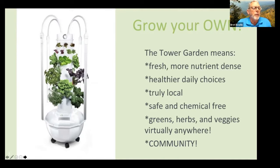So as you think about it as that thing that will grow food, and it will grow anywhere, think about it in terms of what it does in your community and for you and in your relationships. Now I packed a lot into a little bit of space right there, but that really gives you an idea of the breadth, the width of what the Tower Garden really is.